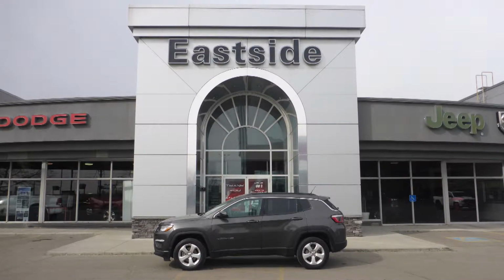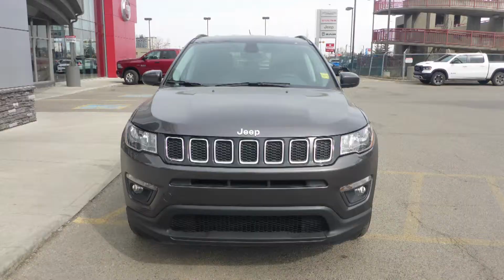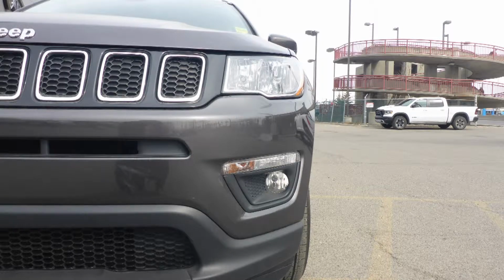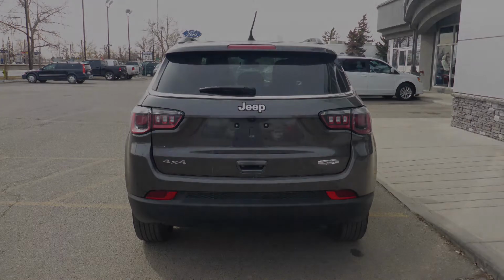Hi, Pablo. This 2018 Jeep Compass North comes equipped with a 2.4-liter engine and automatic transmission, power heated manual folding side mirrors, halogen quad headlamps, fog lamps, 17-inch aluminum wheels, and a granite crystal exterior.